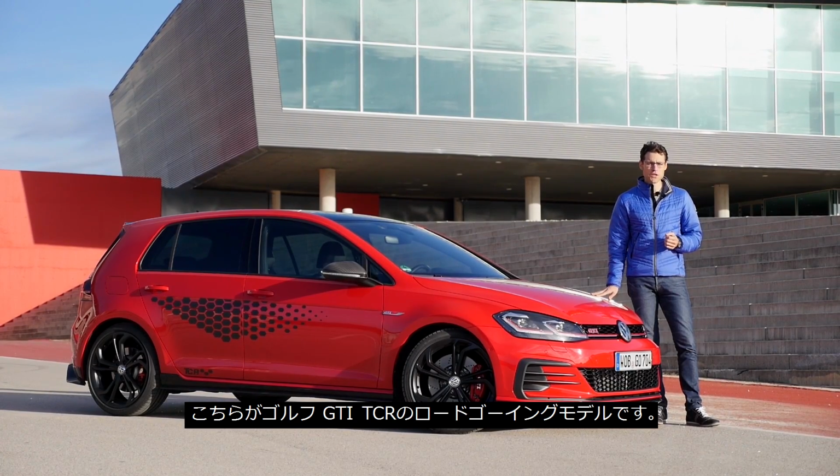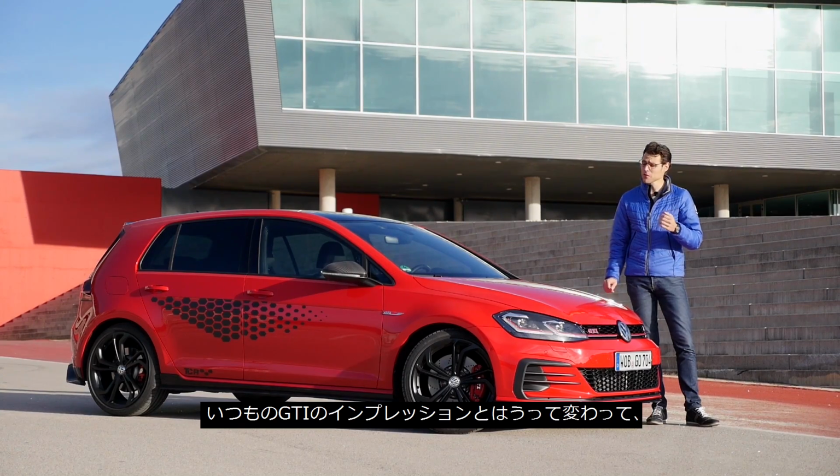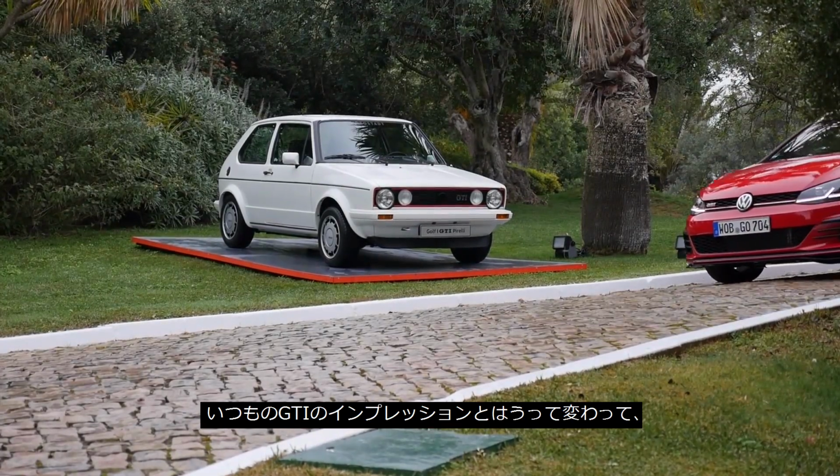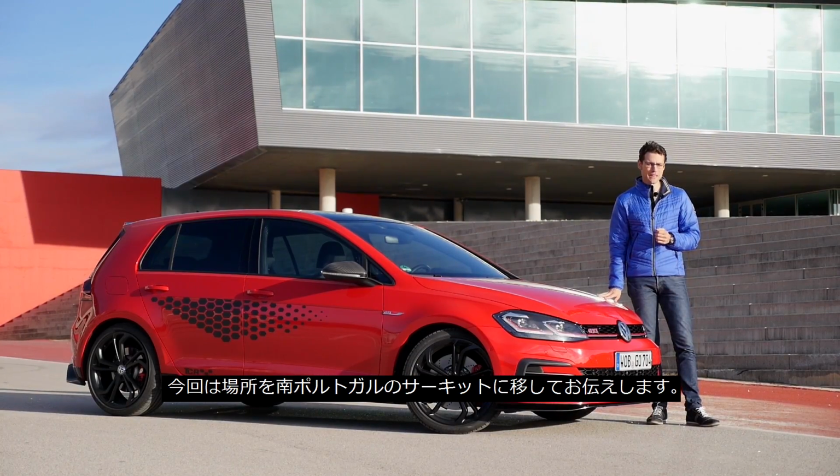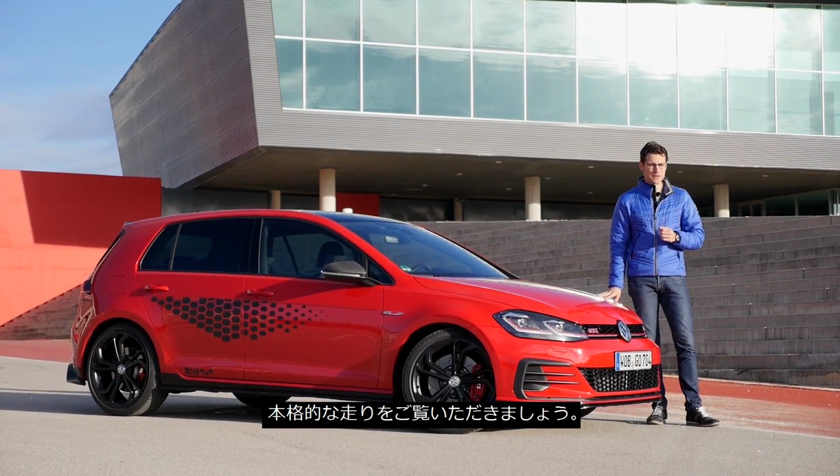This is the new Golf GTI TCR street legal version, and well, at first I thought, just another GTI version. But boy, we can take it out here today on the racetrack in southern Portugal, and I can promise you for this episode, it will be something very special.